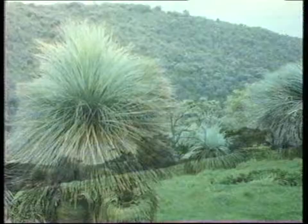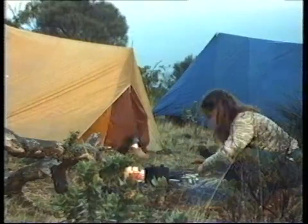Beside this windswept coast, the Heysen Trail is ideal for 2 or 3 day walks, and ideal for schools to introduce city children to the great outdoors.